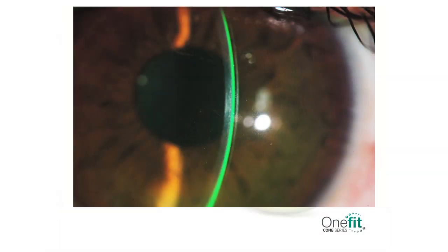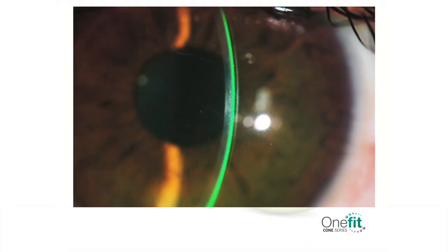Evaluate the central clearance first. Your target is a clearance of 150 to 175 microns, without exceeding 200, and no less than 150 microns. Using an anterior OCT is the preferred way to accurately evaluate the clearance between the lens and the cornea. If this is not an option, use an optic section under the white light at a 40-degree angle and compare the fluid thickness with the thickness of the lens.